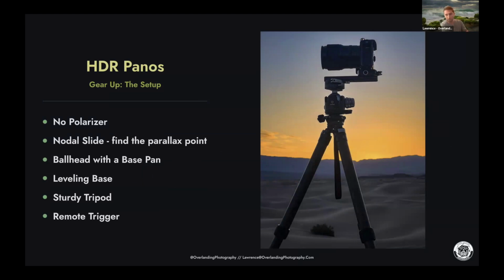No polarizers on panoramic photography, okay? Man, I made that mistake way too many times. You get that vignetting on the sides, right? You get that little darkness on the sides, and they just do not stitch. So never use a polarizer when you're doing any type of panoramic photography.